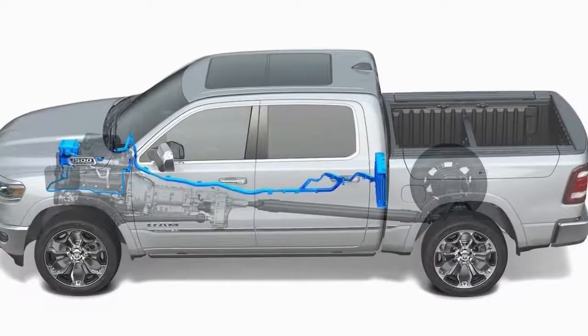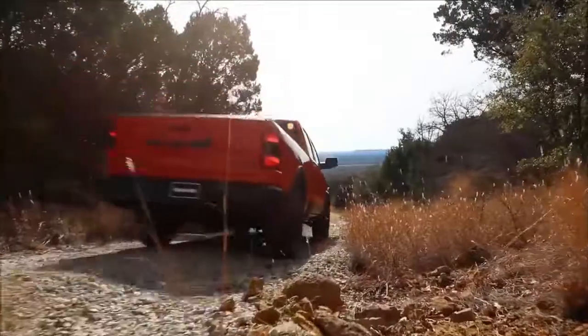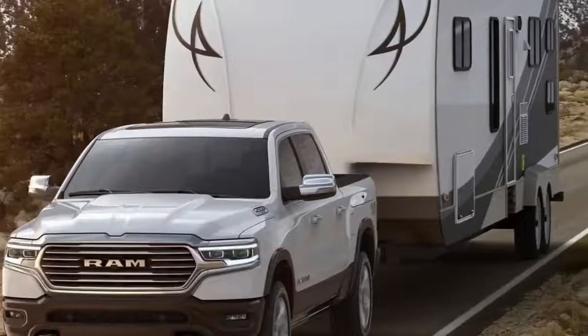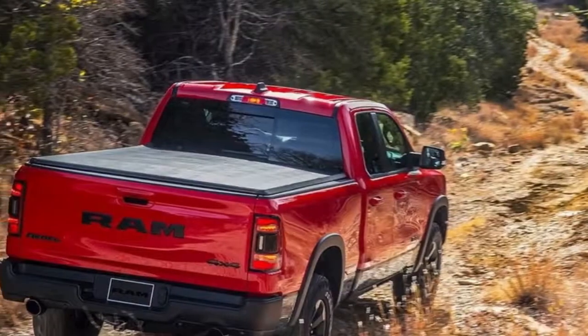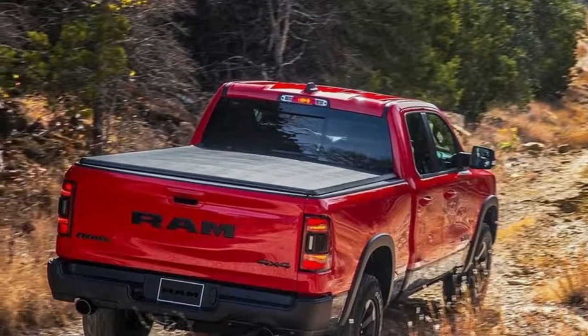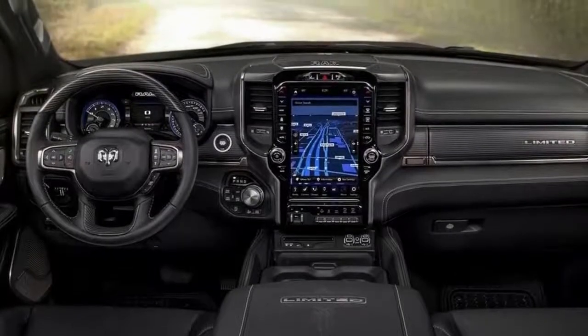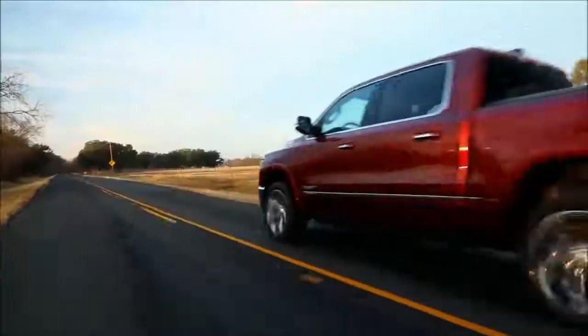The 5-link suspension with progressive rate coil springs and new frequency response damping shock absorbers are dealing with all of that abuse that's coming at it from the road simulator. Hydraulic cab mounts are isolating and cushioning the driver and occupants from what's going on beneath them on the simulator.